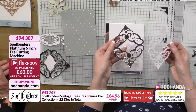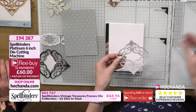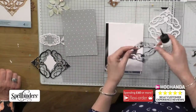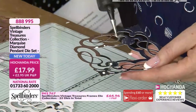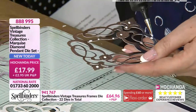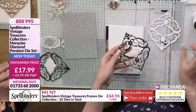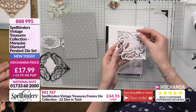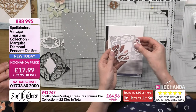Okay, so we've got our silver foil card one and then a white one to go over the top with that tiny drop shadow. So I'll glue this first before I do my card base, and make sure that's nice and dry. So go pop that over the top. Just using only a really tiny edge.